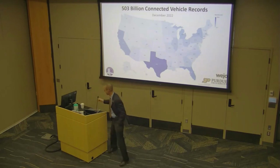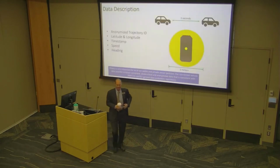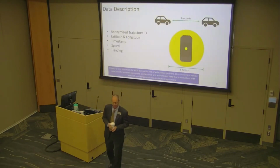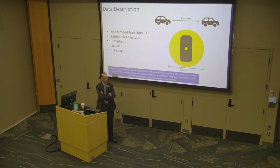Question on the data. Is that coming from cell phone data, like individual cell phone data aggregated to something? When you say connected car, when I'm driving down the road, I can see the traffic based on the cell phone, Google Maps. Is that basically what this is coming from? This is not cell phone data. This is coming from onboard telematics on the vehicle. It's consented, it's de-identified, and it's consistent with US and EU privacy restrictions. Sir? So, two questions.